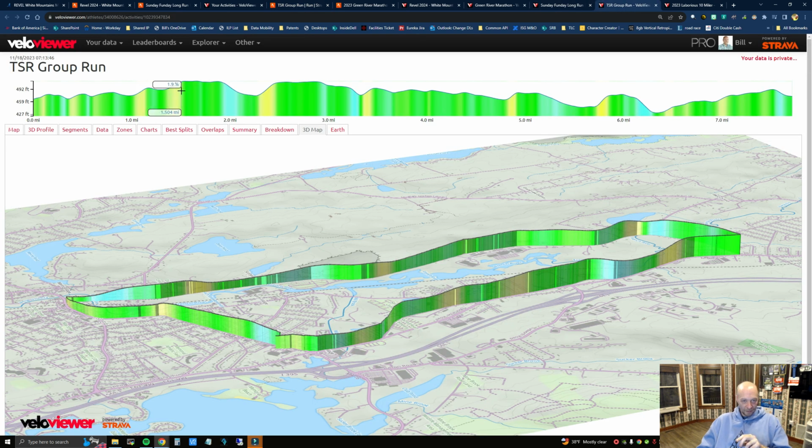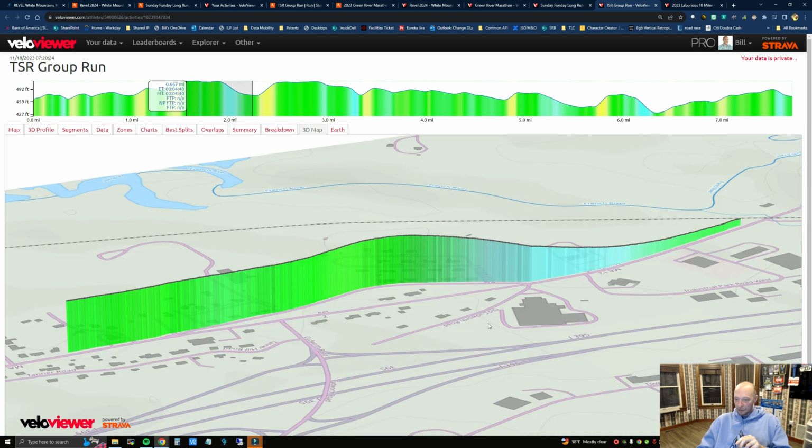About 2 miles in, I'm going to take a look at it here in the 3D view. If we take a really close look at that specific part of the course, you'll see here that we're running down Route 12, and that's what this is right here, and it's nice and flat. And then we veer off into Linwood, and it's still flat, still flat. Then all of a sudden, we hit this downhill. It's a pretty decent downhill. What does that feel like?